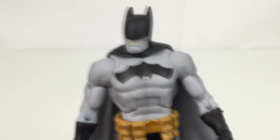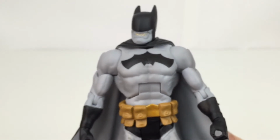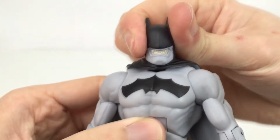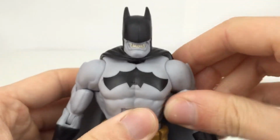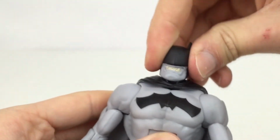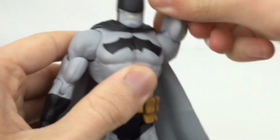Like towards the end of their run, they gave us something pretty special and something good to end on. It was really nice. So as for the articulation, real quick before we take a look at some other Batman figures in a comparison, the head moves left and right, and there's not all that much up and down right there. Arms are pretty standard, out to the side and all the way around.